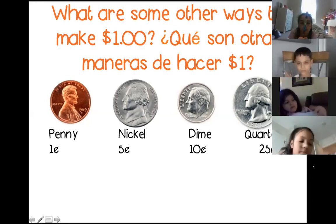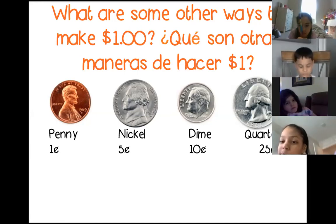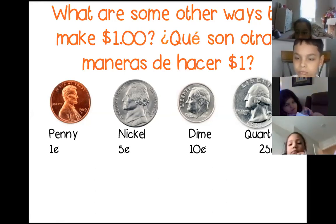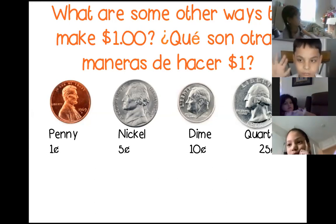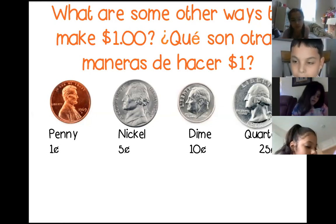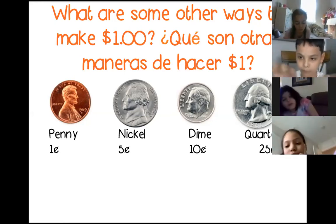Okay, I love the answer 4 quarters, and I love the answer 10 dimes. Now I want you to try and find a trickier way, okay? Try and find a way where you use more than one kind of coin. Maybe you're going to use only 3 quarters and then something else to get all the way to 100. So if you don't know where to start, maybe start with 3 quarters and then pick something else to help you get all the way to 100.